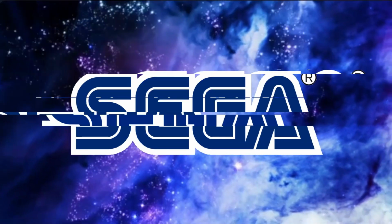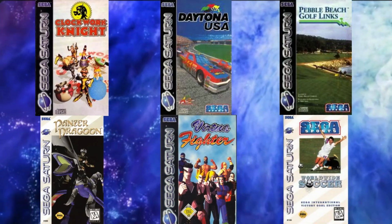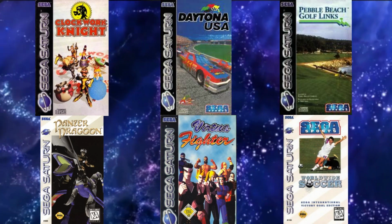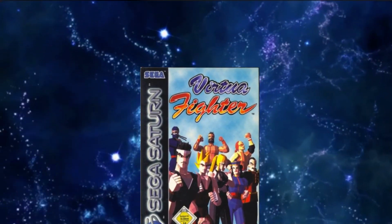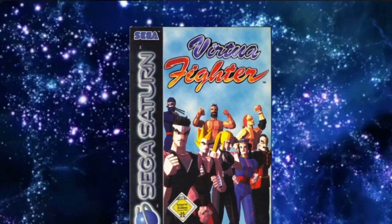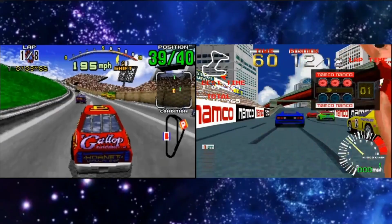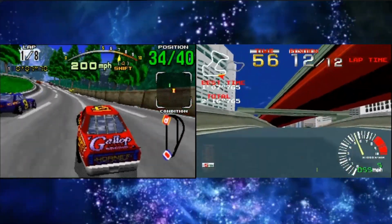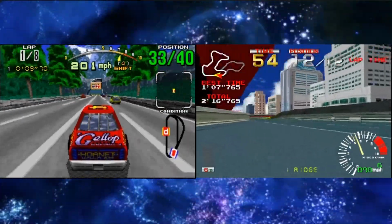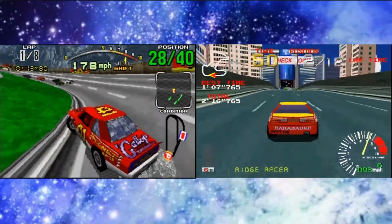All this started to make Sega look bad. With its release in the US, only 6 games were ready with the pack-in game Virtua Fighter. This game was not as popular in the United States as it was in Japan, making more people wait for the PlayStation release. People started to compare games such as Daytona USA versus Ridge Racer on the PlayStation.